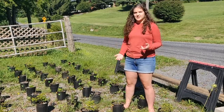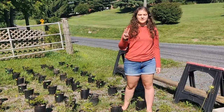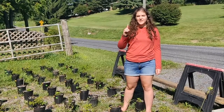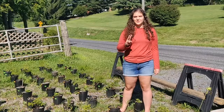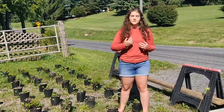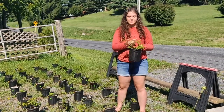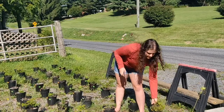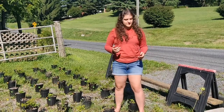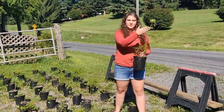Now, of these 60 pots, each pot will have some combination of 3 native Virginia species: sensitive partridge pea, Joe Pye weed, and Virginia wild rye. And now, when I say some combination, that means they can either be 2 of the same species, like here with these 2 sensitive partridge peas, or 2 different species, like in this pot, with this sensitive partridge pea and with this Joe Pye weed.